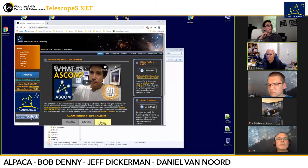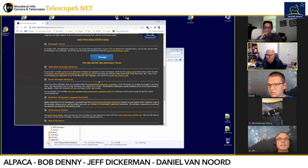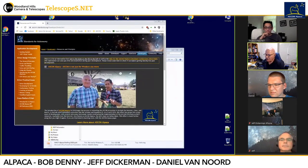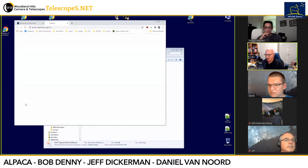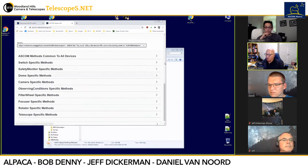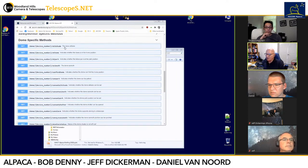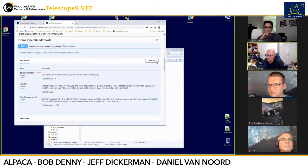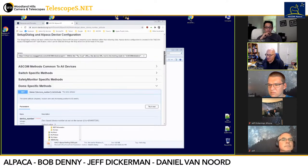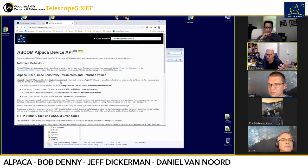All right. So in the developers section, now you can see, I have to remember where the link to the online version of the standards is. Ah, here we go. Cross-platform introduction, Alpaca API. And it's actually a live API that you can go through and look at the interfaces to each of the types of devices, and then you can actually put in information and try it out. So it's not just a static document, it's actually a swagger definition that defines the API and how it's supposed to be cast in REST and all that sort of thing.